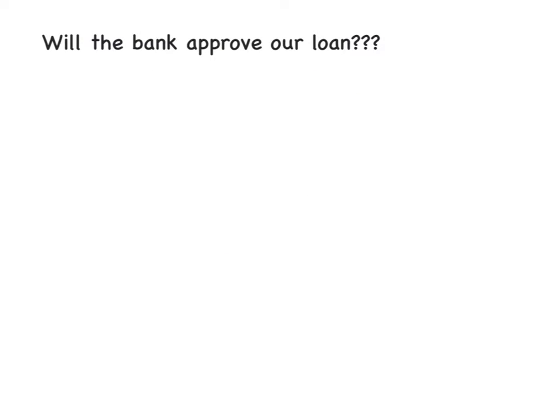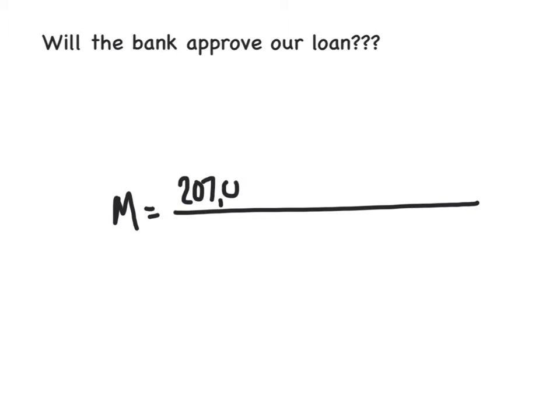So here's where the number crunching is going to start to get heavy. The question is, will the bank approve our loan? Here's what the bank's going to sit down and do. In this particular case, after my down payment, I wanted to borrow $207,000, right? And we said earlier in the video that we're going to assume our interest rate is 5%, which actually, right now, is a little bit lower. But anyway, plus 1.05 divided by 12.